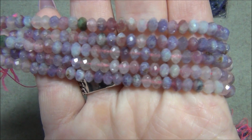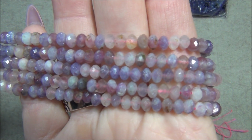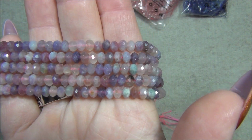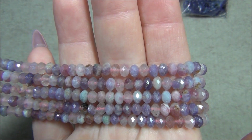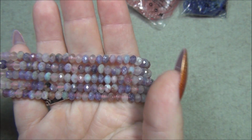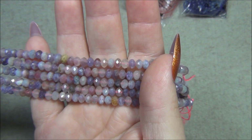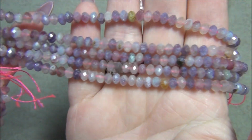Pinks and purples. Now it says that these are natural. They are just gorgeous. I saw these and I'm like, wow, that's pretty. It looks like rose quartz with ruby and amethyst and regular clear quartz, all mixed together. And there are some unusual beads in here, like those.